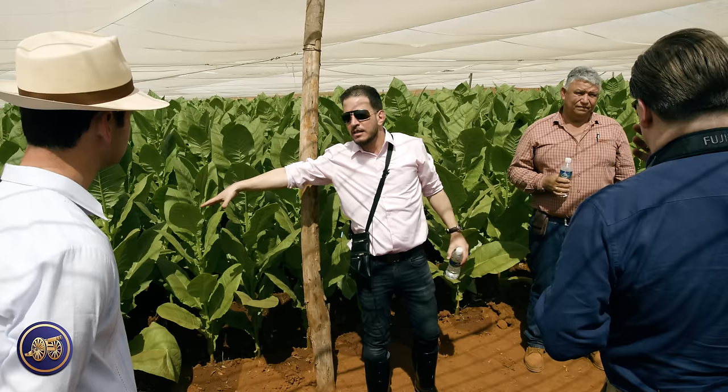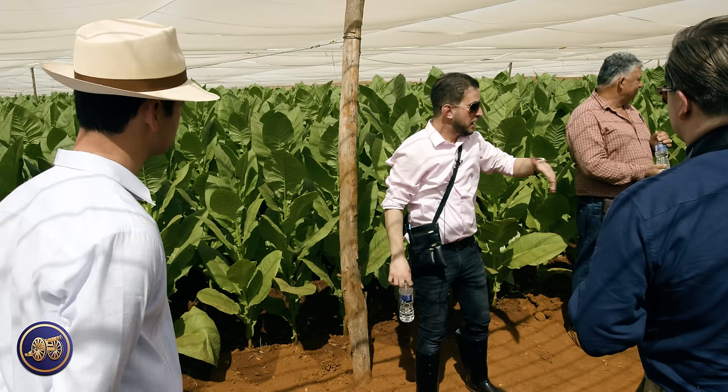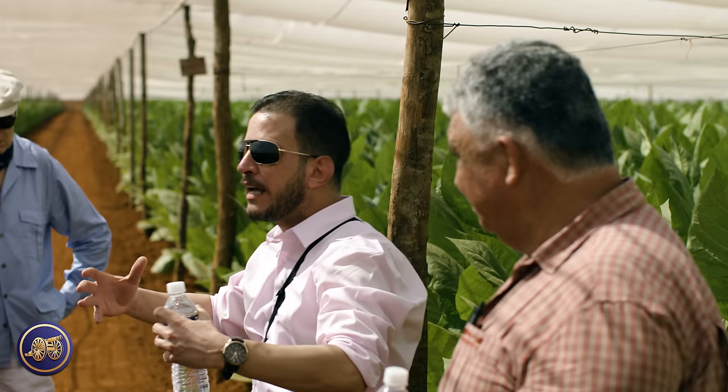Climate change, of course, is a factor because we're talking about stronger winds. In Cuba, we usually don't have cold. But usually when we have cold, it comes with rain. Now, the cold is just coming without rain. And it's all a product of the same climate change phenomenon all over the world.